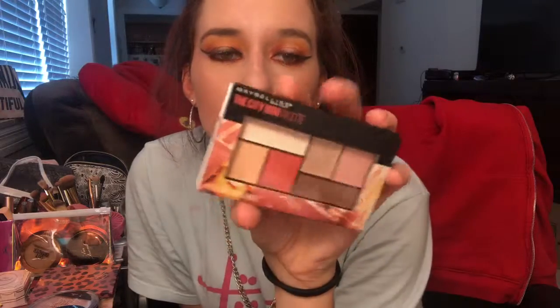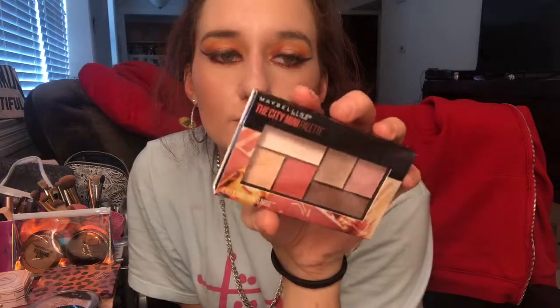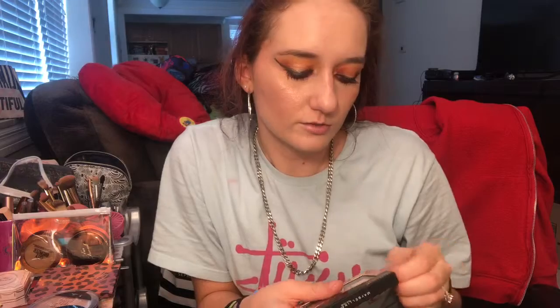Another thing I picked up in Vegas, we got this at CVS, the City Mini Palette from Maybelline. I have this and actually the green one, but I picked up this more coral tone one because I had a coupon for money off Maybelline. This was not something I was dying to purchase. I just bought it because I had a coupon.